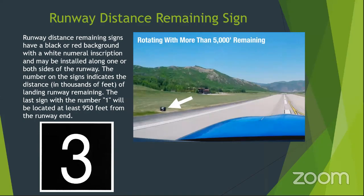Runway distance remaining sign. Runway distance remaining signs have a black or a red background with a white numeral inscription and may be installed along one or both sides of the runway. The number on the sign indicates the distance in thousands of feet of landing runway remaining. The last sign with the number one will be located at least 950 feet from the runway end.